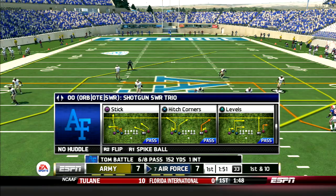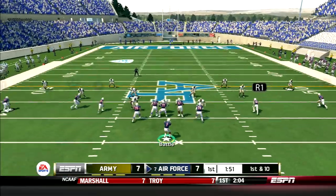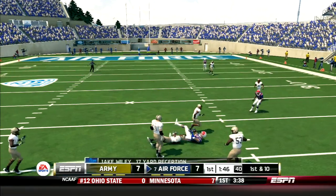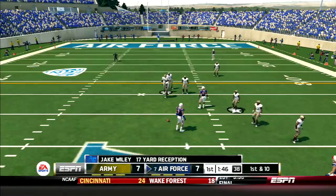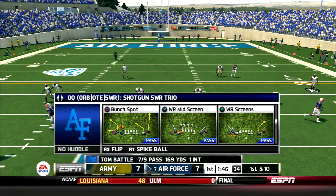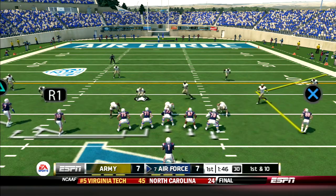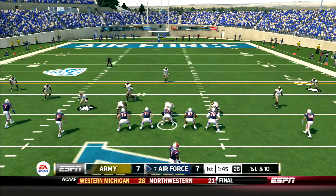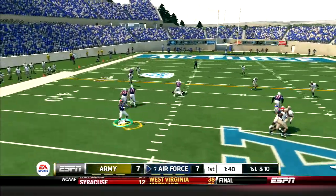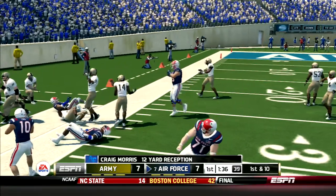They'll line up with five wide receivers. He scrambled. Locked down at the 41. Quarterback in the gun with five receivers. Tries to set up a screen for the wide receiver. And he's taken down at the 29-yard line.